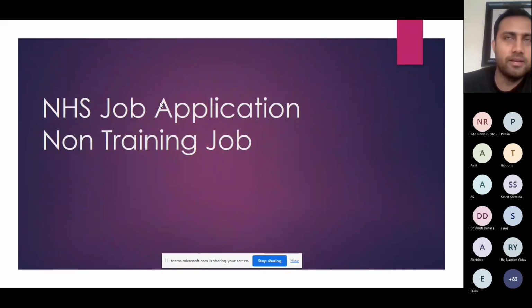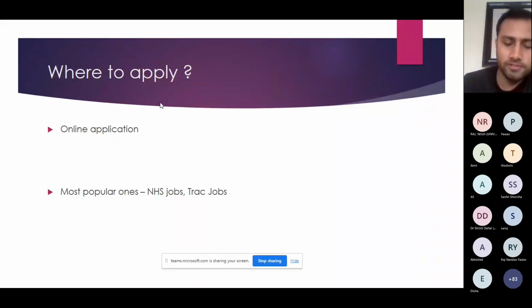As Siddharth has basically updated everyone on how to get registration and all, I'll be focusing just on NHS job application and non-training jobs. So first of all, NHS job application. Once you are GMC registered, the next thing to do is job application to work as a doctor in the UK. Most of the applications are online.